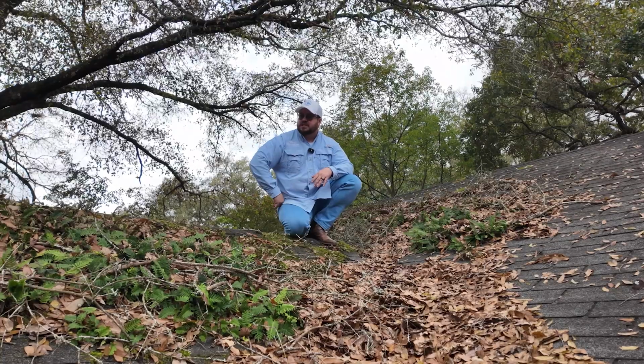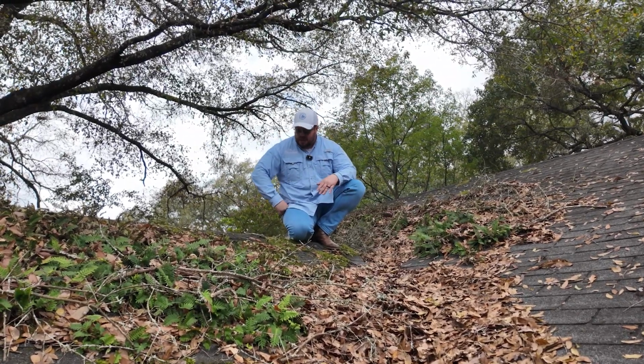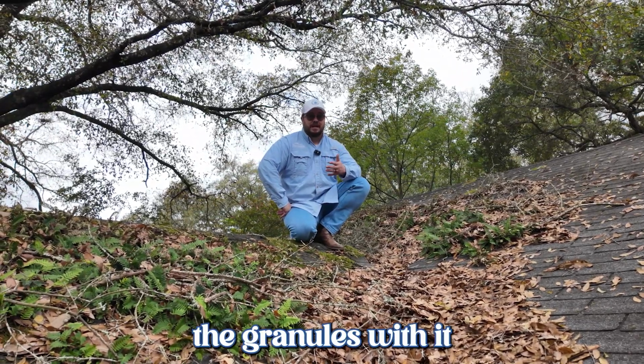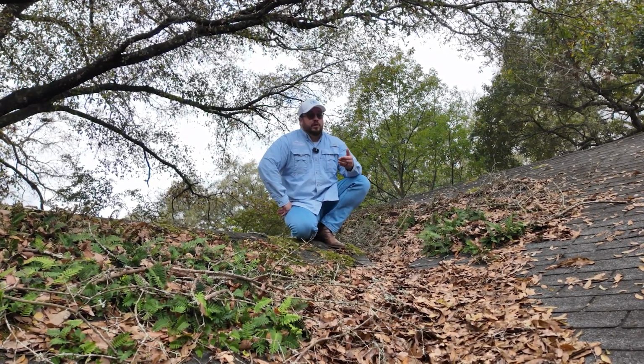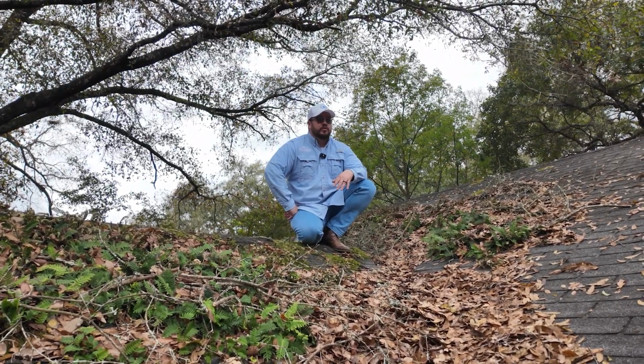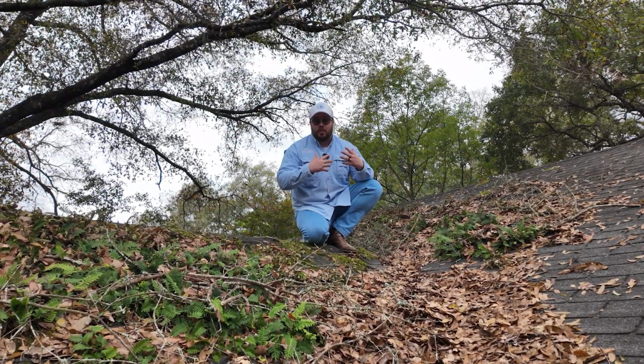And then ultimately the moss, once it gets on here, you can get it off your shingles, but when it gets to this level, it actually can damage the shingles and remove the granules with it when you go to remove it. So getting the roof cleaned periodically, getting leaves and debris off the roof will ensure it can function the way it was made to.